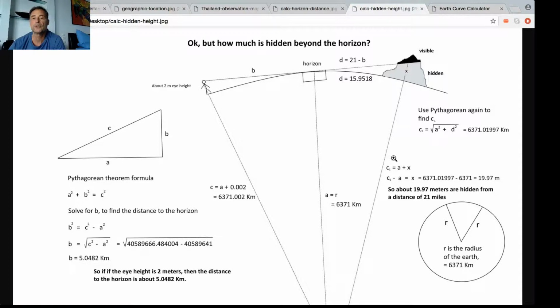Now let's go back to this other one. We also know that C sub 1 is the combination of this A, this radius, plus this unknown figure here. So a little bit of algebra: we just solve for x, and C sub 1 minus A is equal to x. Basically you take this C sub 1, which we calculated earlier to be 6371.01997 kilometers, and we subtract A, the radius of the Earth, 6371, and we come out with basically the decimal value here, which is in kilometers. Convert that into meters, and you get 19.97 meters. So that's x here.